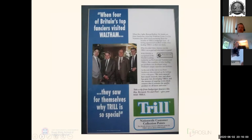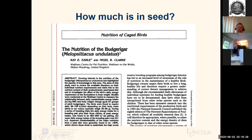But this actually was a pitch that Roy Applin shared, which I nicked. But basically, the BS was funding Waltham to help with this, and the information just never really got out to the fancy. I guess it was all the use drill, without actually looking at what was being said in some of the research they were doing at that time. But this is one of their papers that came out, looking at nutrition in birds generally in quite a lot of depth, which was great.